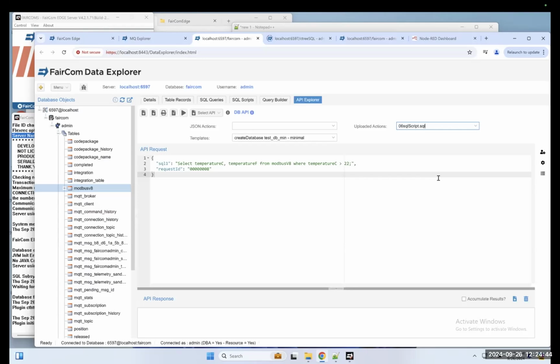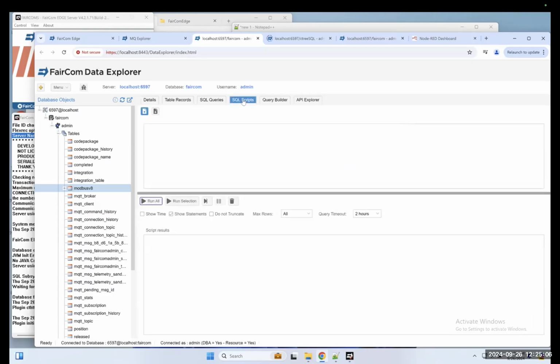SQL is great for that because it's very easy to generate reports, modify those reports, and then it's just available at the push of a button. Well, conveniently, we have an ANSI standard SQL engine built into the product. So since I converted the data into tabular format, I can easily access it via SQL. So I have a simple SQL command here that I can copy, and then we'll switch over to the SQL scripts tab where I can send a SQL command.